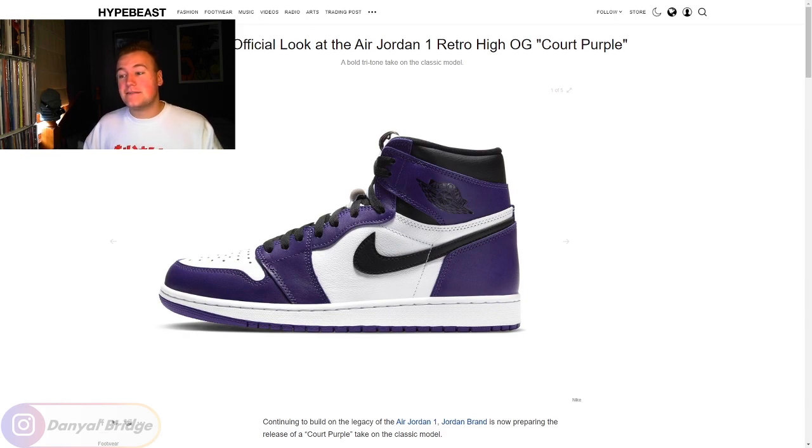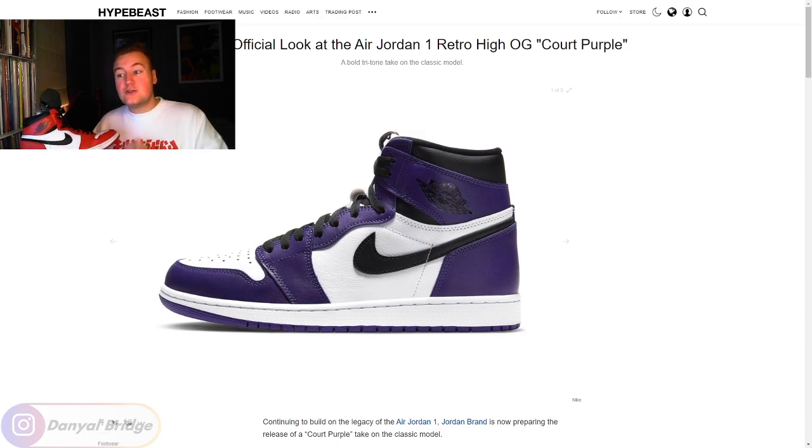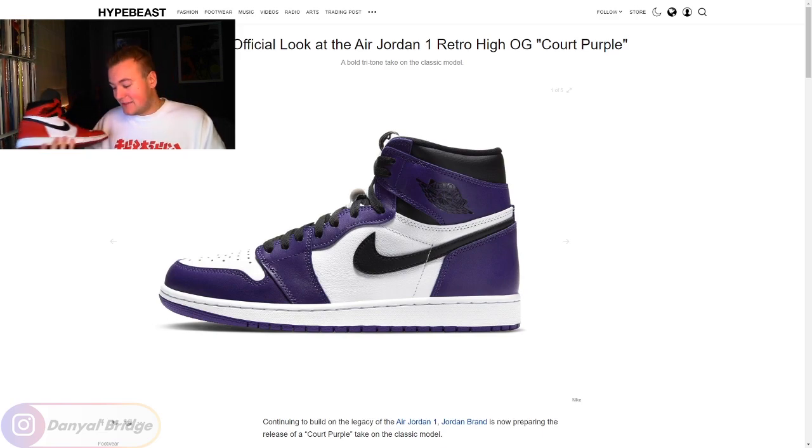I absolutely love this color blocking on the Air Jordan 1. I mean, literally, the Chicago's is my favorite Air Jordan 1 colorway of all time. It's just amazing. So to see other colors being applied to the Air Jordan 1 in the exact same color blocking, obviously a different color, it's amazing. I love it. It's exactly what I look for in an Air Jordan 1 release.